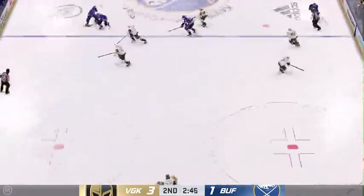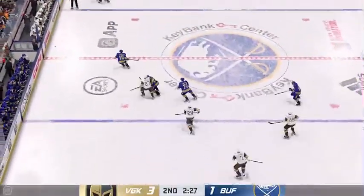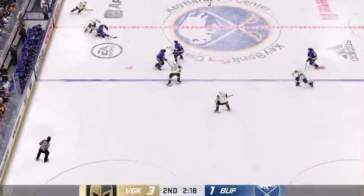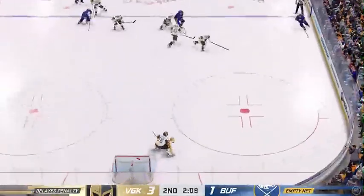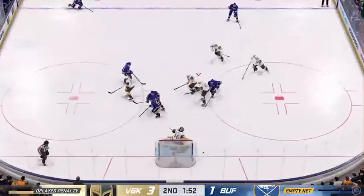Thompson's won it. And the puck leaves the zone. Picked up along the wall by Yokiharu. Player goes down to the ice. There's the referee's hand in the air. Looks like we got a tripping penalty on the way.